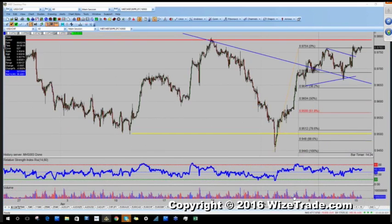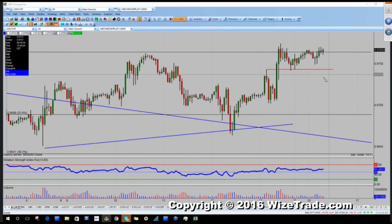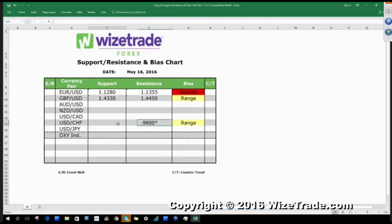Support for right now, I want to say it's not too far away. And the reason why I say that is because the thing about this Swissy is it's very well bid. We'll call it 97.40, but like I said, it's not pulling back. And when things don't pull back like that, chances are it's going to make another run higher.